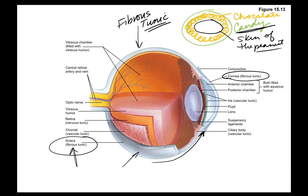Remember, our eye works based off of light. There has to be a way to get the light into our eye. And in order for that to happen, this cornea has to be clear like glass. It has to be like a window to let that light in. So we've got that outer layer, that fibrous tunic that has the sclera that's white and the cornea that is clear like glass.